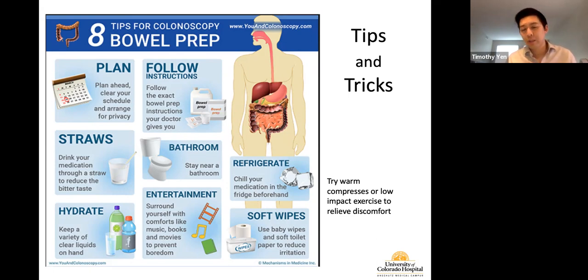Making sure you keep hydrated before midnight. So if you're having a lot of diarrhea, it's okay to keep drinking plenty of fluids and to keep yourself hydrated. So, entertainment: you don't have to just sit there and have diarrhea all day. You can still do other things at home, watch TV or anything. And then using soft baby wipes to help with the rectal irritation from all the bowel movements. Some people think warm compresses can help, and I guess low impact exercise.